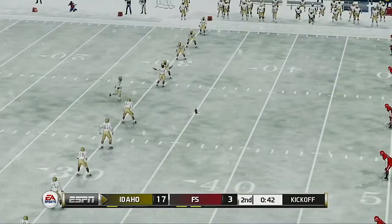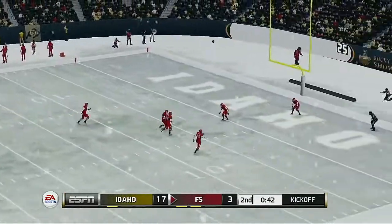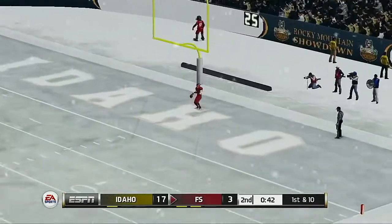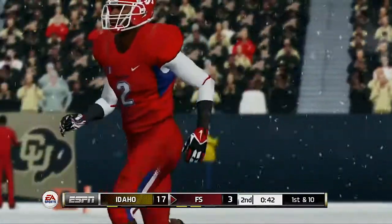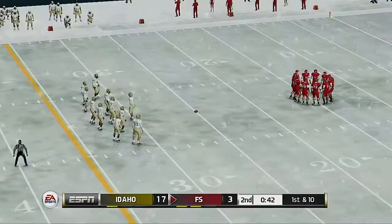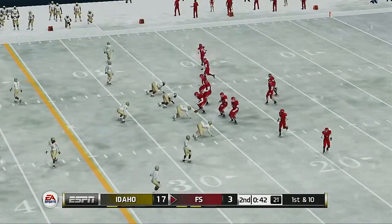Everyone's all lined up and ready for the kickoff. He sends this one deep. And it goes into the end zone, down for a touchback. 3 points was the result of their last drive as the offense heads out for another.